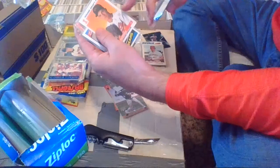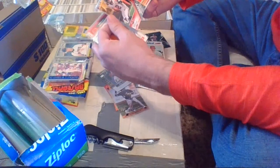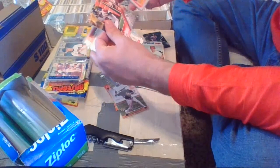This type of sticker, I purchased this from somebody else. John Franco, rookie. Paid a buck for it. Mark Messier. Matt Ryan, draft pick. 2008 NFL draft pick. Matt Ryan, I believe he's still playing. I think I heard his name this weekend. Going to put those aside and see what those are worth.